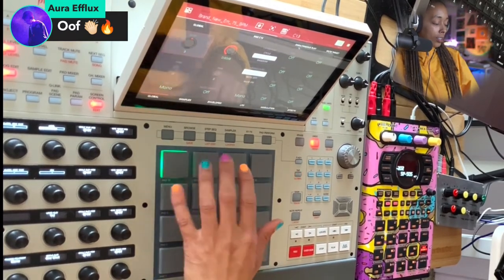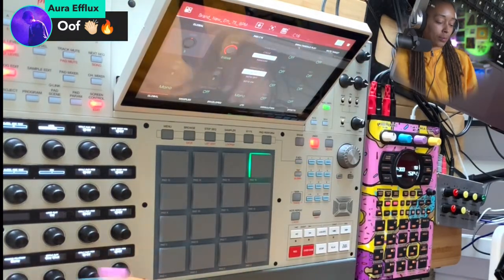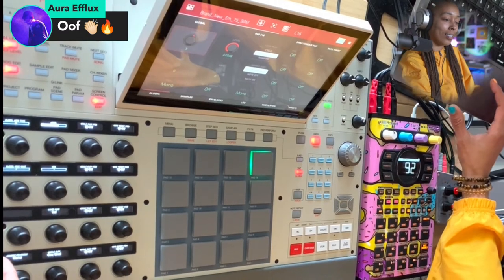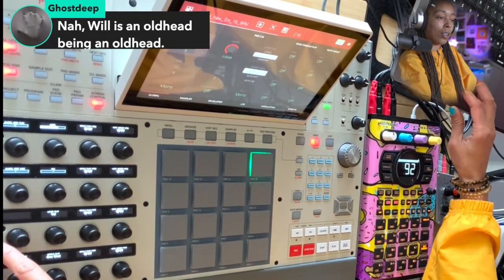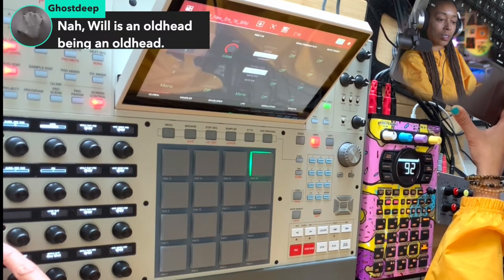I appreciate this device. I appreciate them all. You know me. Nah, there's some of them I don't like. I'll be like, nah, I don't like this. It says, nah, Will is an old head. Good luck with that, the workflow, with those gears he's mentioned.